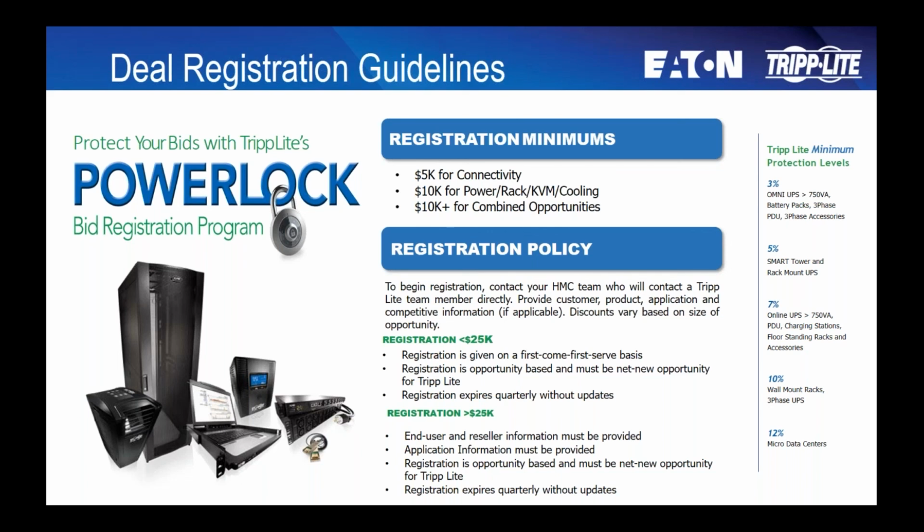The good news about the stuff that's above 25K is as long as you're working with your HM Cragg rep and engineer on my team, we are going to be aware of when that deal registration is going to expire, and we will usually reach out to both of you within a week prior to it expiring to ensure that if the deal hasn't closed yet and you need to have that registration extended, we can help facilitate that for you. So please keep that in mind.